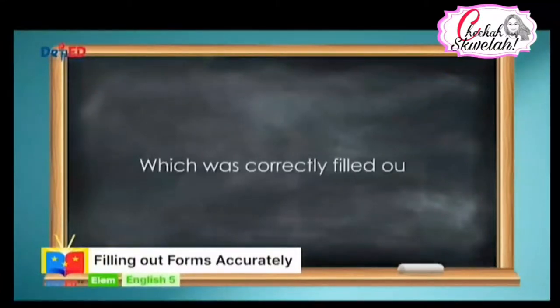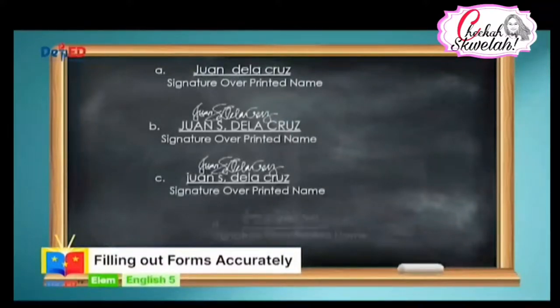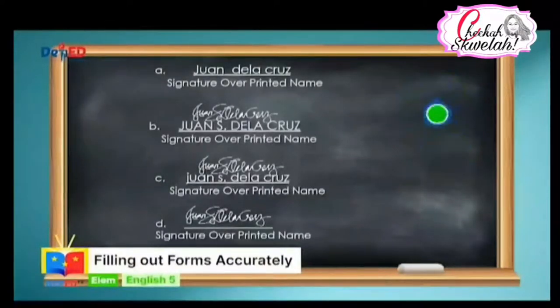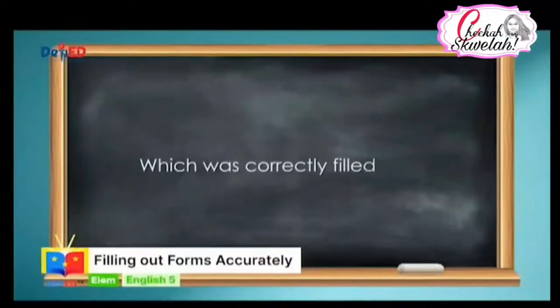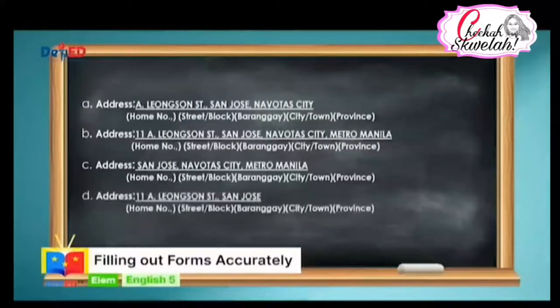4. Which was correctly filled out? Is it letter A, B, C, or D? 5. Which was correctly filled out? Is it letter A, B, C, or D?